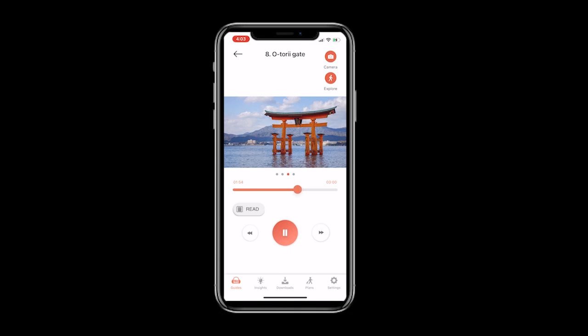Amazingly, the O-Torii gate merely stands on the seabed, and its pillars aren't buried inside. This was to ensure that the gate did not violate the sacred Miyajima Island.